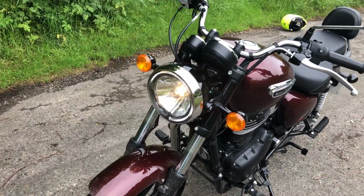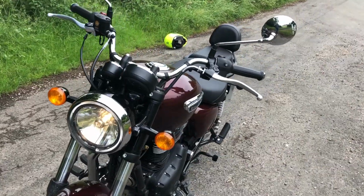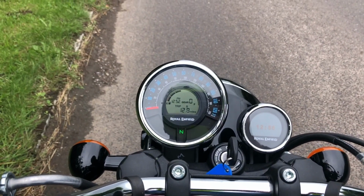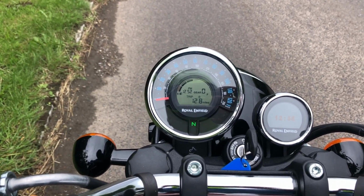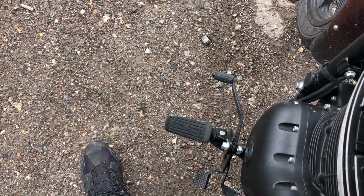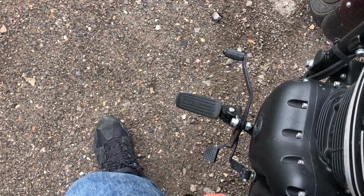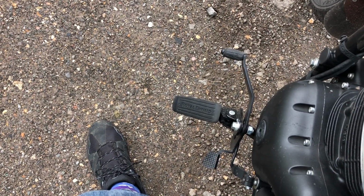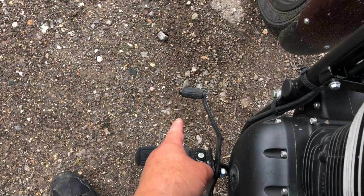I don't know what the lights are like on here. They're not LED lights. What I would say is the gear selection is pretty definite, and it's very easy to find neutral. This heel and toe arrangement on the gear lever takes a little bit of getting used to, but actually it's more comfortable in many ways when you know what you're doing. I've got one of these on my little Honda 50, and it's just a question of getting used to it and not having to put your toe underneath the lever at the front.